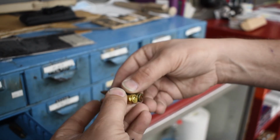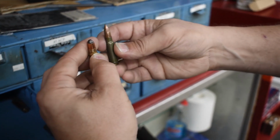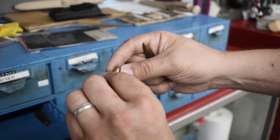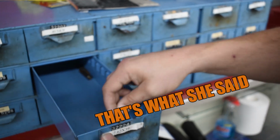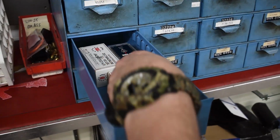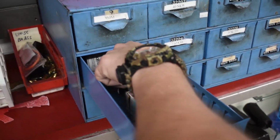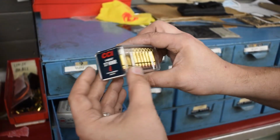That is a 7.62 by 39. I've never seen a round tip like that. So that's different. Yeah. This says 44 Mag, but in here I got 357 Magnum, 17 HMR, which, by the way, is some pretty cool stuff.